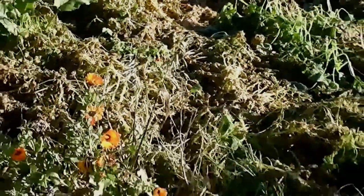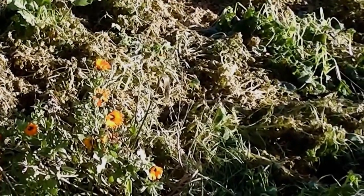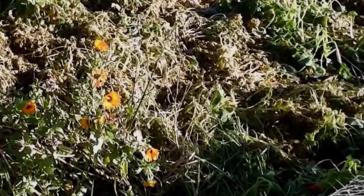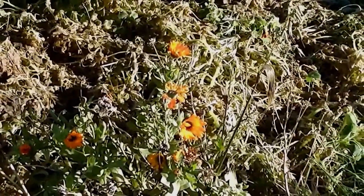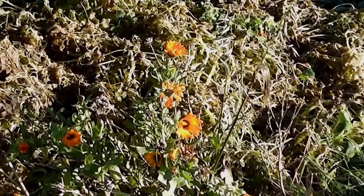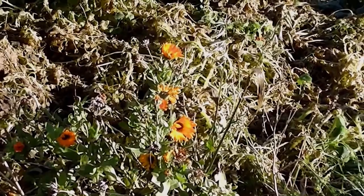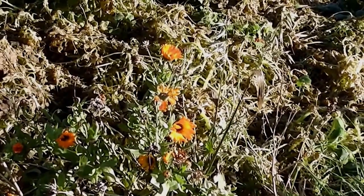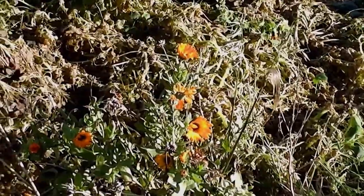I hit some down here. Marigolds left. These marigolds, if I put them in the chicken feed with the rice, apparently the flowers make the yolks go a nice dark colour in the egg. So I need to do that.